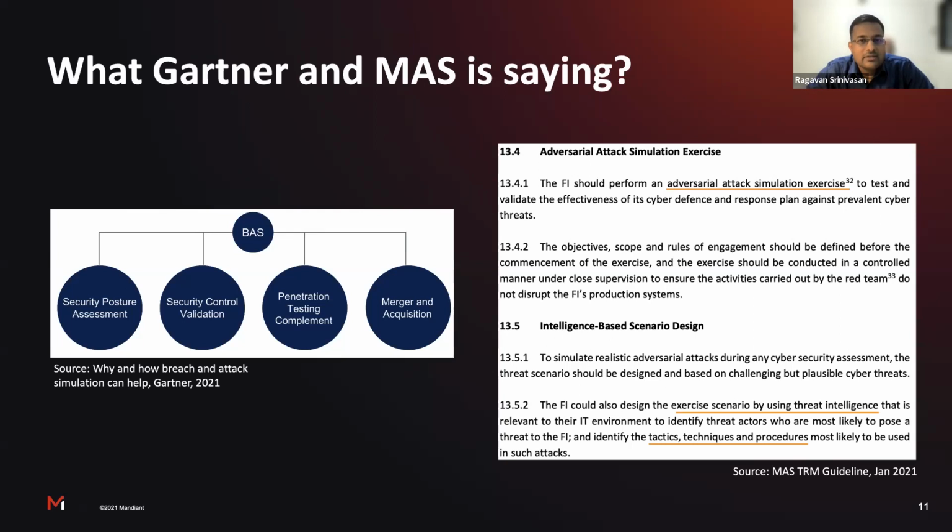Similarly, security validation is listed as a requirement in the MAS TRM for FSIs due to the nature of the ever-evolving threat landscape. This is a publicly available document. You can download it and read section 13. You can see they say FIs should perform adversarial attack simulation exercises to test and validate the effectiveness of cyber defense. Then below, at 13.5.2, you can see they can design the exercise scenario using threat intelligence that is relevant to the environment, based on the latest TTPs, tactics, techniques and procedures.